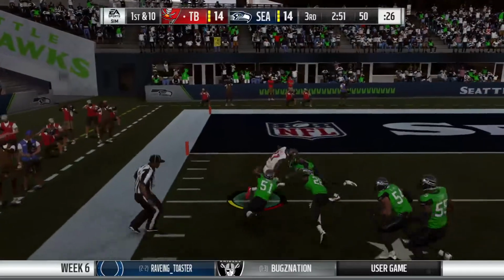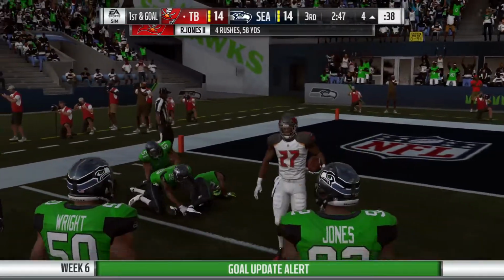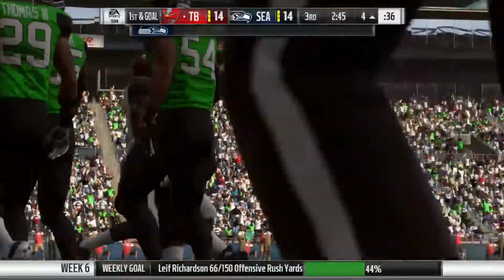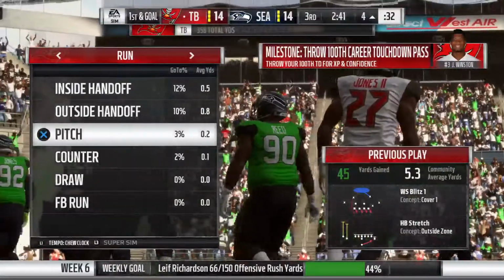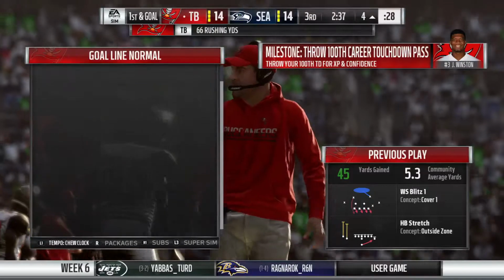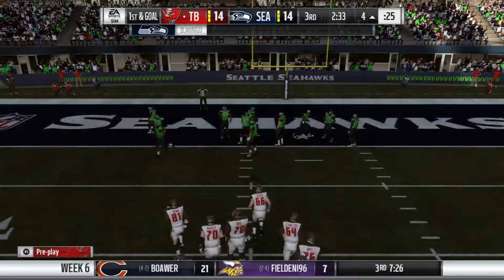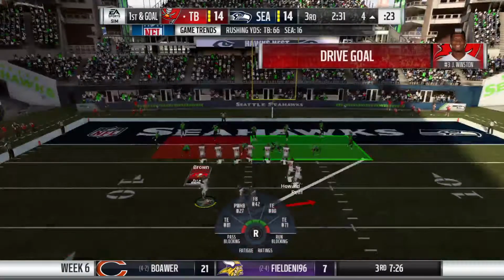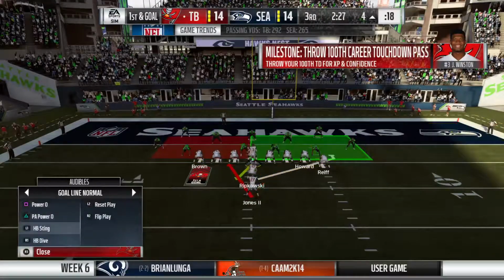Past the 20, and he takes it down deep into enemy territory. A big run there by Jones. 45 yards on the ground. So, down inside the 5-yard line. I have to say, really just a poor job defensively there. You're exactly right. As a former defensive back, that was not played well at all. But give credit to the offense and give credit to the guy running the football. He gets it down all the way inside the 5.